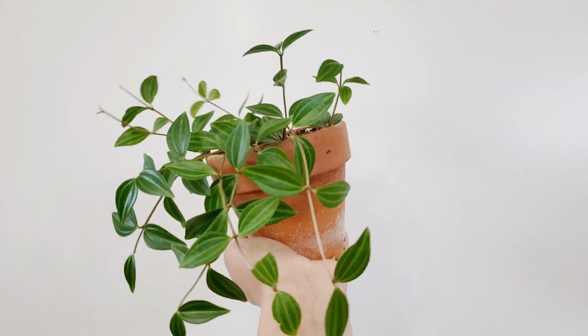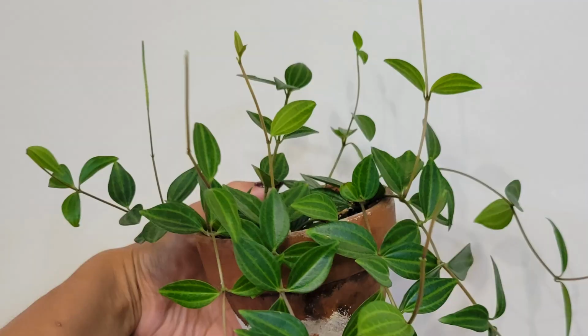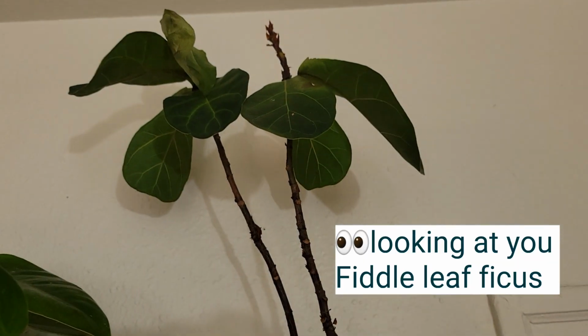Next up is peperomia. Most peperomia, not all peperomia, can survive cooler temperatures just fine. Peperomia are one of those plants that when the lighting is reduced and the temperature is cool, they tend to bloom in the wintertime. Their growth is a little bit slower, but they handle the cold temperatures just fine. They're not going to drop all of their leaves and freak out because it got a little colder. They can handle the cooler temps.